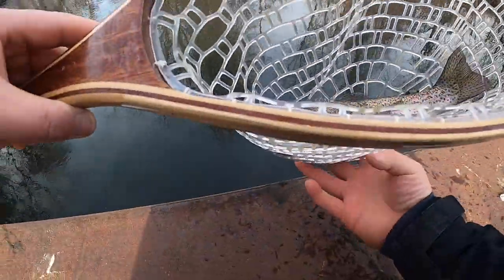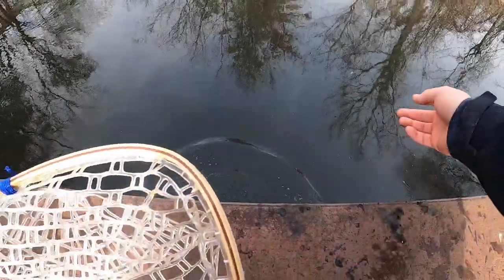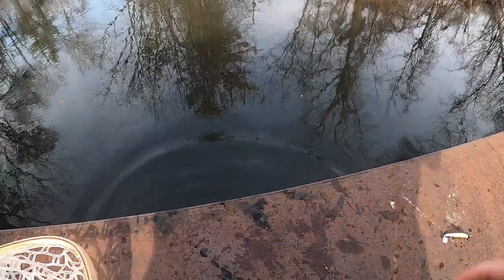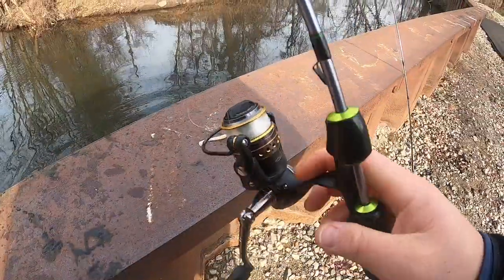Alright, guys. It's a beautiful fish. But let him go. There we go. Swam away strong. Nice. So happy. That just made her worth it, guys.